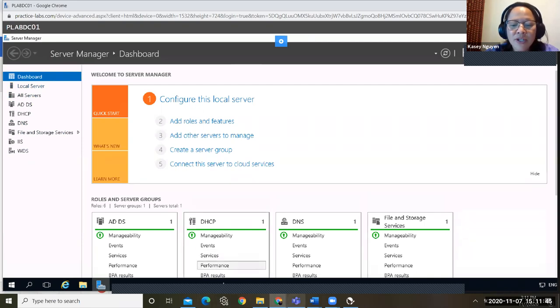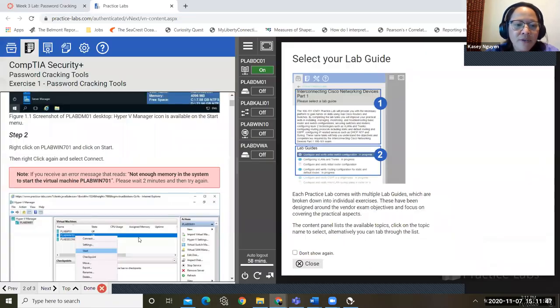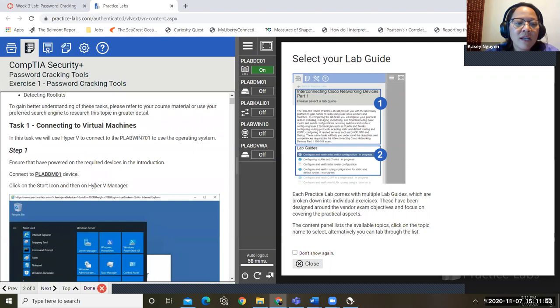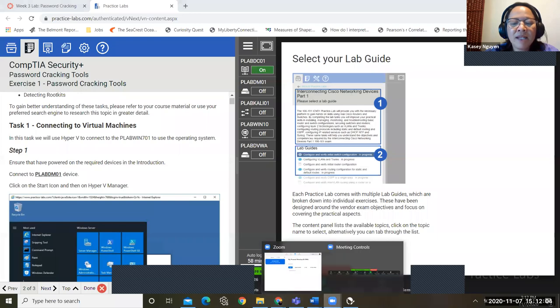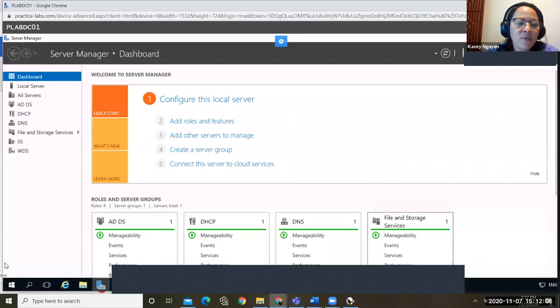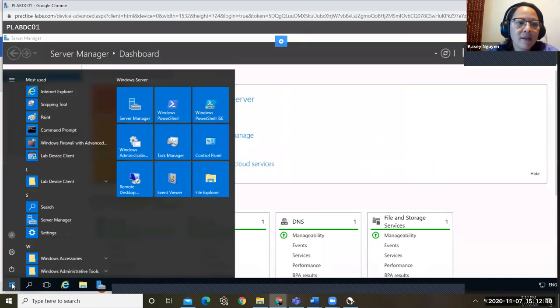In the instructions, it tells you that you need to click on the DM01, click start Hyper-V Manager. So you need to open up the Hyper-V Manager. When you see that pop up, it doesn't include the Hyper-V. So I click the Windows button, and then I need to access the Hyper-V.